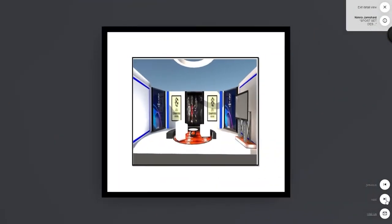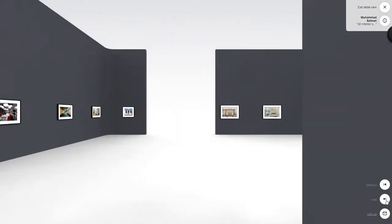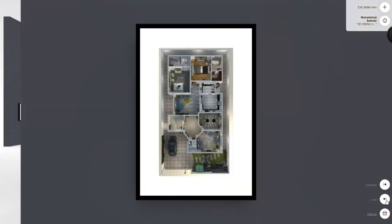Set design, which is related to the sport, the background color lighting and designing gives viewer a cool watching experience. Medium is Photoshop. 3D modeling in SketchUp and 3D Max, the basic software used in architecture and interior field.